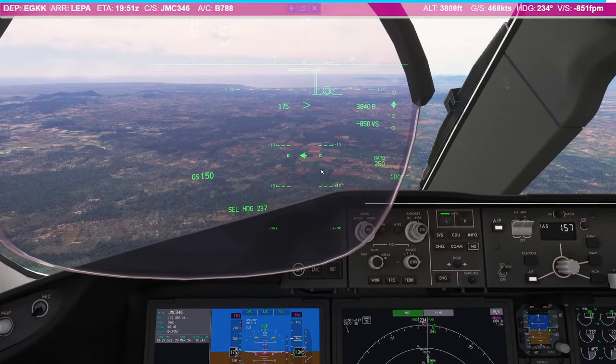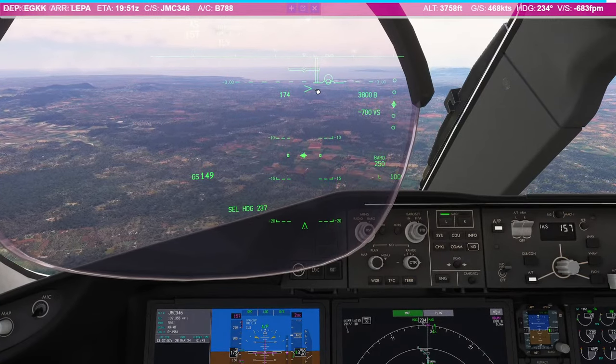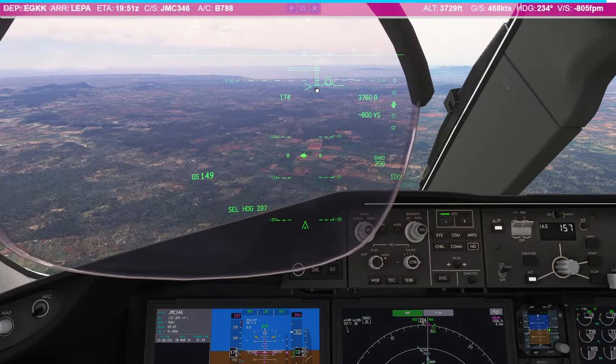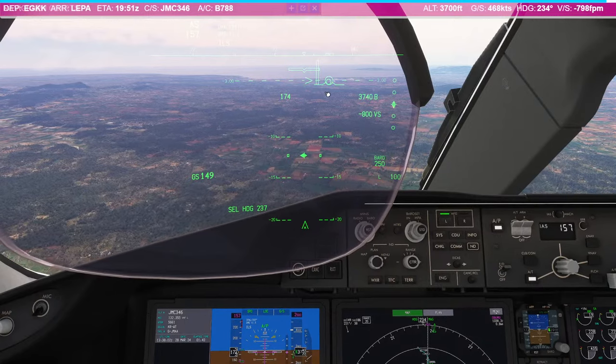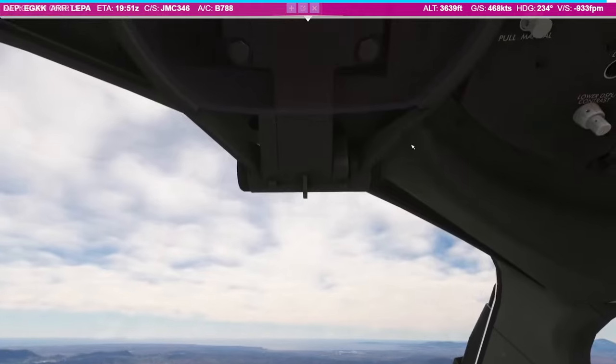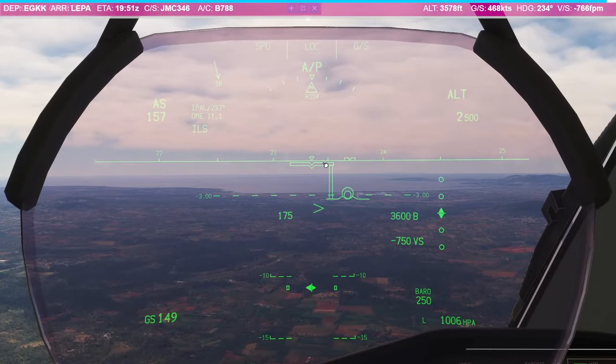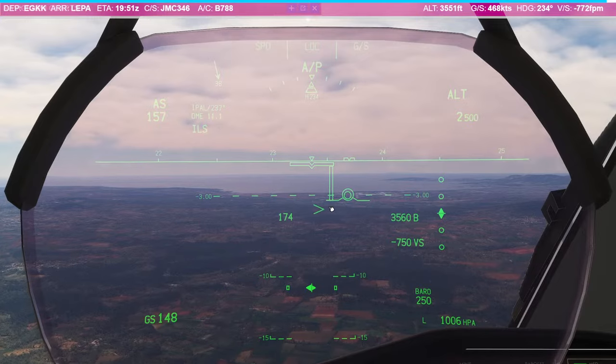So slowly bring the speed brake in. See a huge tape, but that's still below us. But no, if I put it away, the aeroplane still accelerates. I feel like it should manage without a speed brake, but still. There we go. Now the nose is coming up. It is still decelerating, so it's going the right way for us.